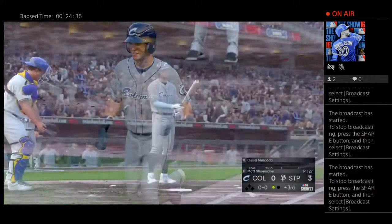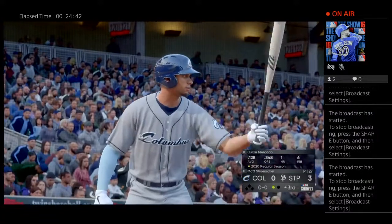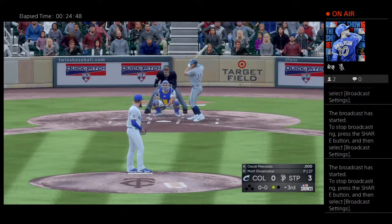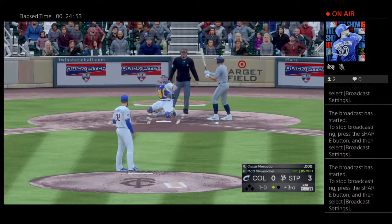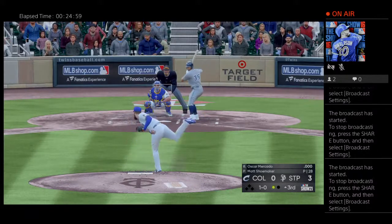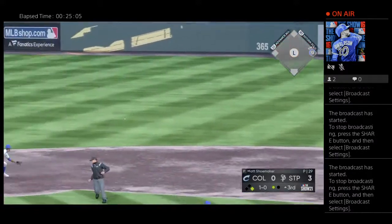So bases are empty with 1 out now, and that'll bring up Oscar Mercado. Ready to deal. Here comes the first pitch. A ball and no strikes. On the ground to the right side. Base hit, and they're into the hit column.